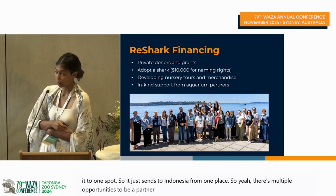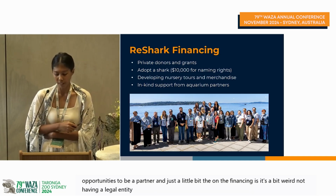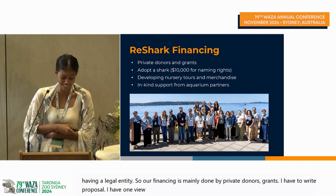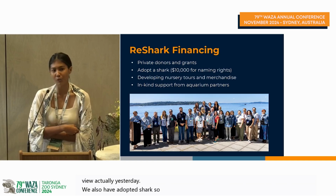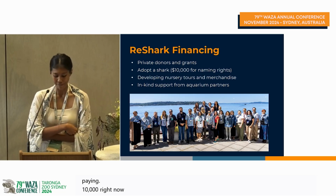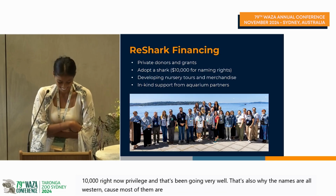And just a little bit on the financing is, you know, it's a bit weird not having a legal entity. So our financing is mainly done by private donors, grants. I have to write proposal. I have one due actually yesterday. We also have Adopt the Shark. So you guys have the opportunity to name a pup without paying 10,000 right now. Privilege. And that's been going very well. That's also why the names are all Western, because most of them are Western adopters.